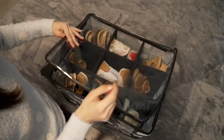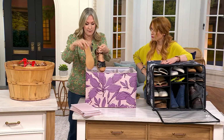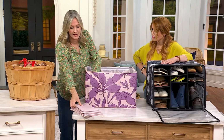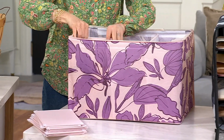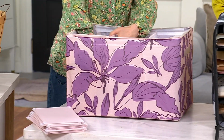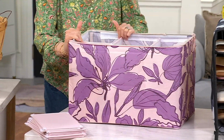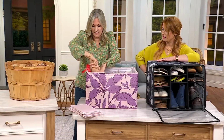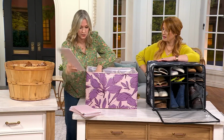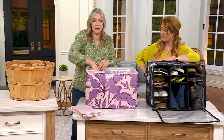So super, super easy. And then what's nice is the cover zips tight up there, so they're not going to get dirty. So I take my shoes, I put them in, and then I'm going to take the insert and create a space that is exactly the size for those wedges. So now we know that they fit. And then we'll take another pair and make another space. And then we just take another insert and put it in here. It only takes you a few minutes to get that space organized.